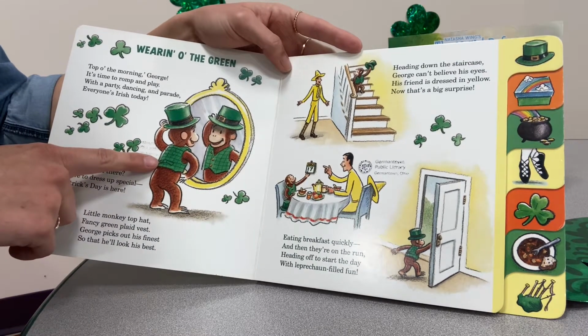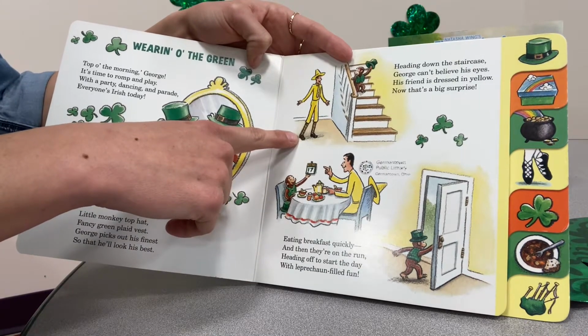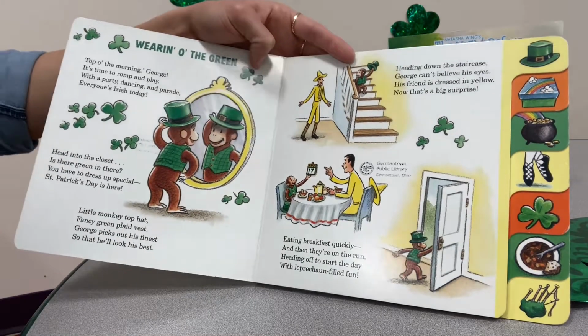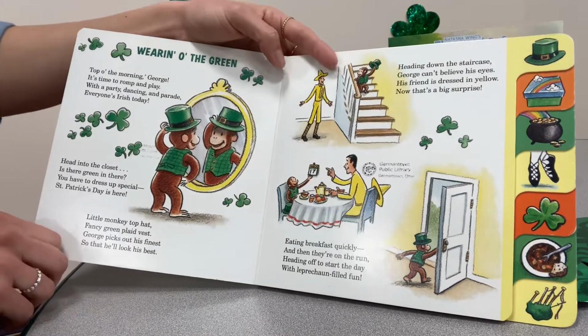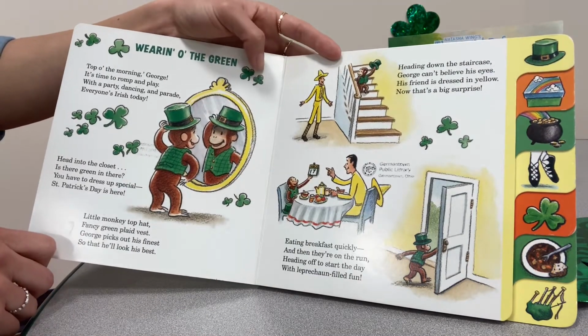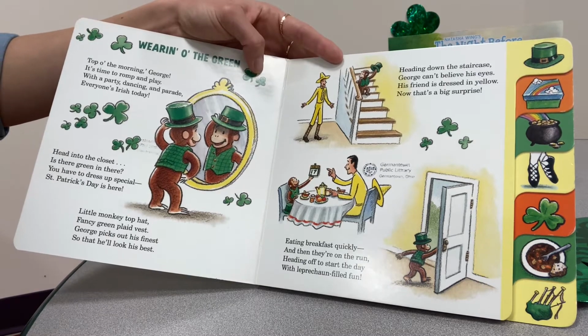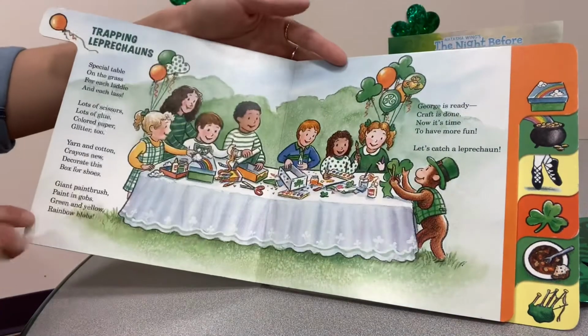Headed down the stairs, George can't believe his eyes. His friend is dressed in yellow. Now that's a big surprise. Is that a surprise that this guy's always dressed in yellow? No. Eating breakfast quickly, and then they're off. They're on the run, headed off to start the day with leprechaun-filled fun.